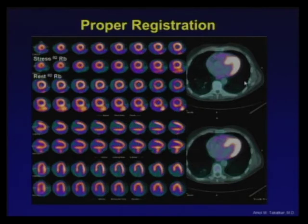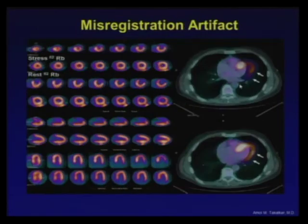Thank you. Okay, so looking at this data, if you're in a hurry, you usually just look at the polar plots and get done with it. Yeah. You have to do your QA, QC on each patient, otherwise you'll be burned. Okay?